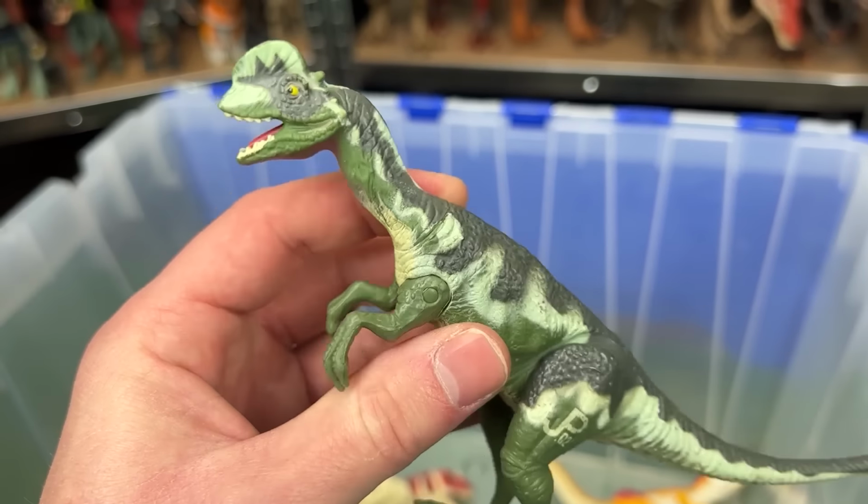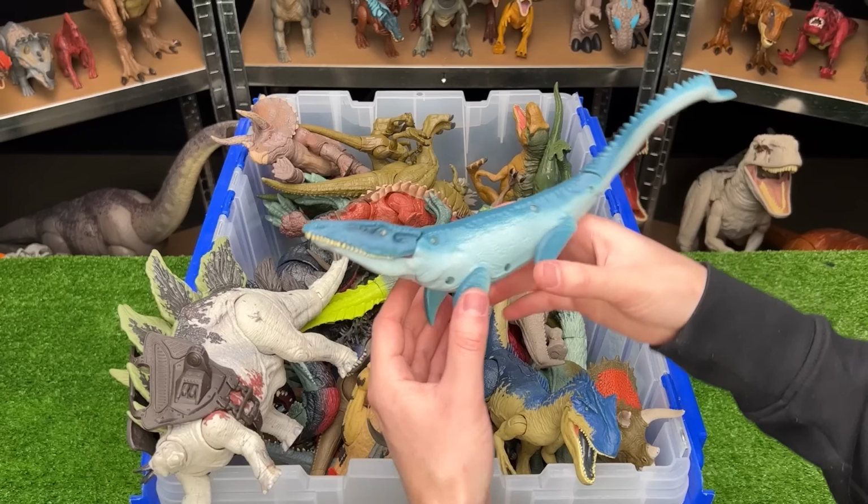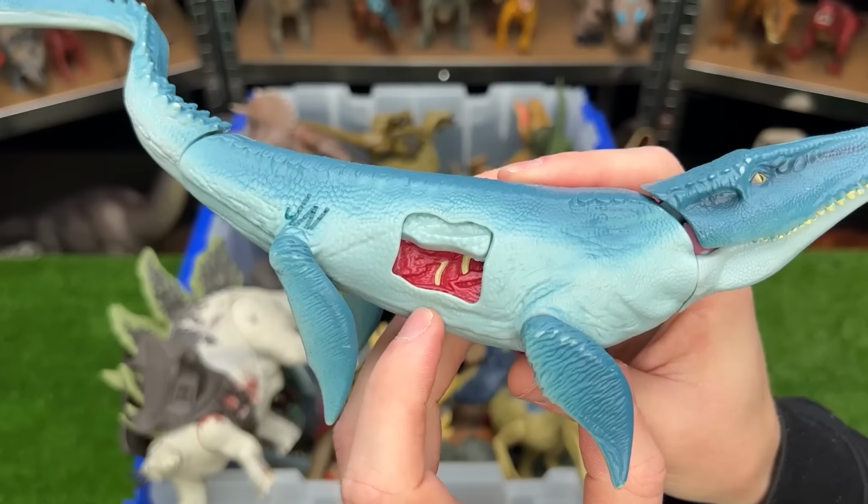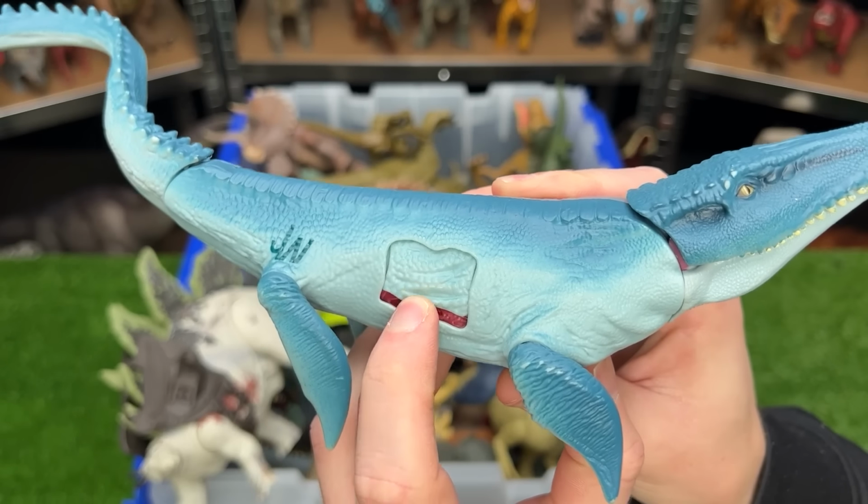This predator figure is an Atrociraptor from Jurassic World Dominion. It is the basic series, so you can move its arms, its legs, and its tail, but you can't open or close its mouth. Check it out, here's another Mosasaurus figure, but this one's a whole lot smaller, and it's from the first movie. It's even got some battle damage right there on the side that you can open and close.